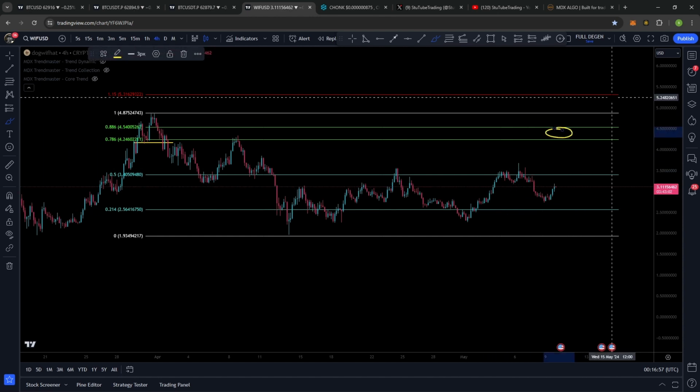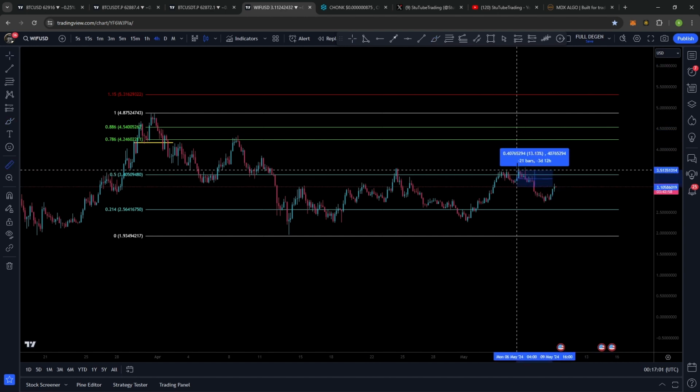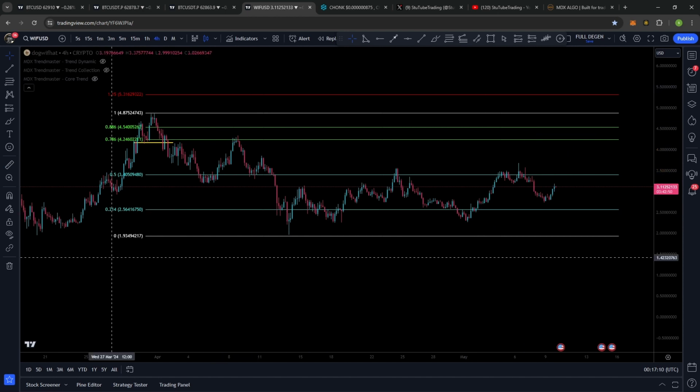But we do have resistance up ahead, but that's still quite a ways away. I mean, from where we are right now, as long as we can break this resistance, that's a 35% move to the upside to that Stuber fib pocket if we are to get there.